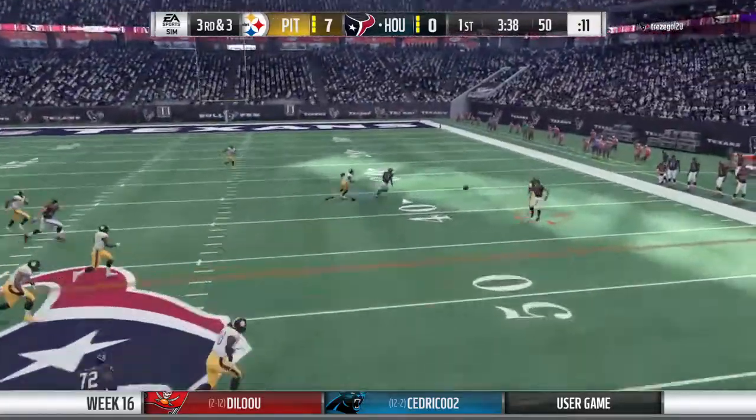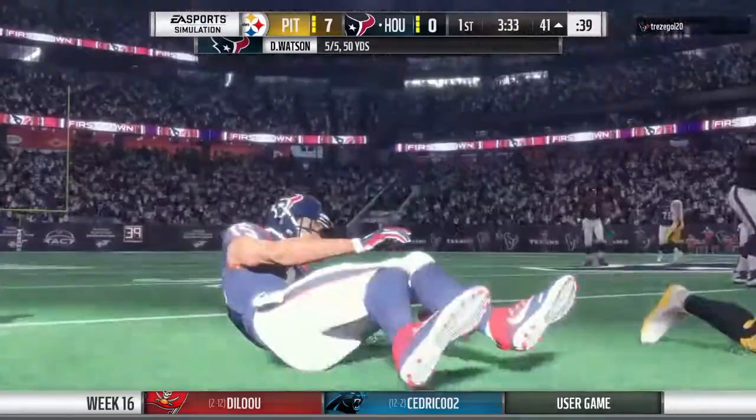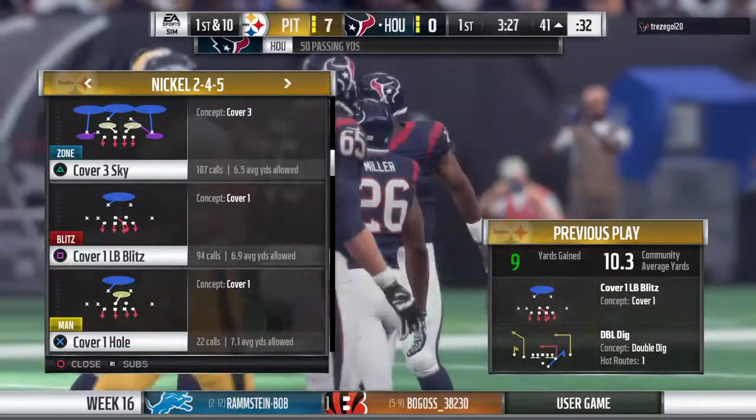From the 50, it's Watson. He finds his target, Fuller. And he will have first down yardage as he's brought down at the 41. It's a 9-yard gain, and it keeps the drive moving.